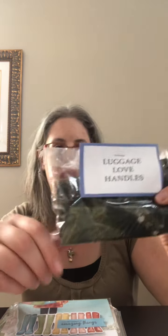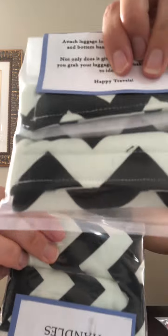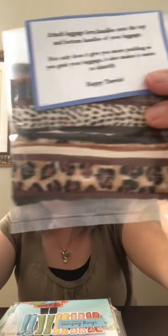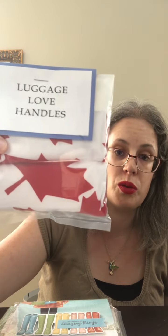Okay, so if you've got a kid going away to school, or maybe you give them a suitcase because textbooks are so heavy these days, we've got these luggage love handles, and they're great. It says here, attach luggage love handles onto the top and bottom handles of your luggage. Not only does it give you more padding as you grab your luggage, it also makes it easier to identify. So if you are sending your college-age kid off to school, maybe on the airplane, we've got a few different ones of these in a few different patterns. So there's Hollywood, we've got a couple of these chevron ones, and they're just really handy for travel, and if you're doing it in a back to school fashion, why not have that? Especially these would be great if you're going to school in the US.